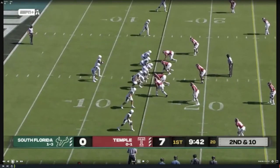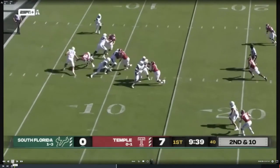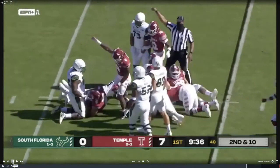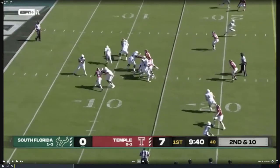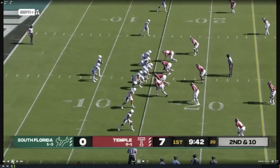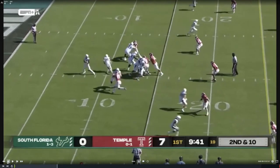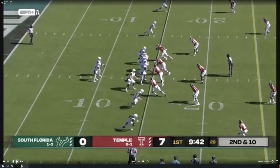So next drive, 2nd and 10. Here's the first fumble. Not much you can do here if you're McCloud. Obviously, you want to have a little bit better ball security as you come up through the pocket. I'm sure that's something they drill all the time. But your right tackle gets beat here pretty quick off the line. What's nice to see here is these guys do a pretty good job. They try to run a little game here. And they do a really good job inside of picking it up.